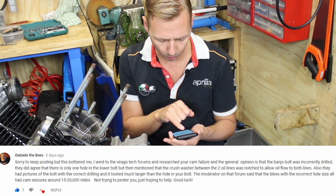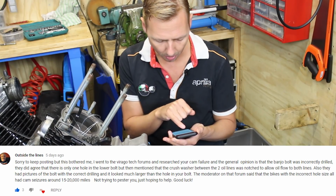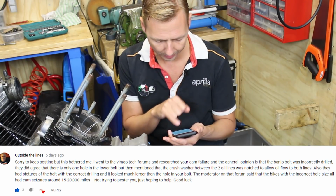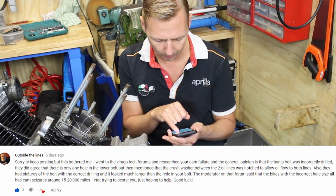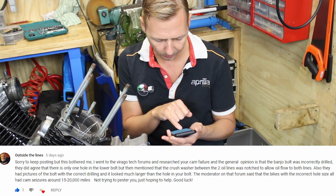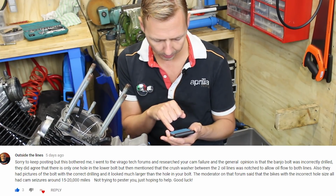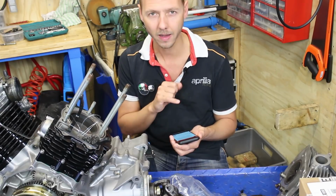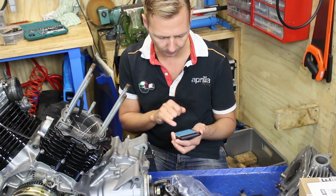He says that the crush washer between the two oilers was nudged to allow oil to flow to both lines. Also, they had pictures of the bolt with the correct drilling, and it looked much larger than the hole in your bolt. The moderator of that forum said that the bikes with the incorrect hole size all had cam seizures around 15 to 20,000 miles. Not trying to pester you, just hoping to help. Now, I think I will leave it to this comment, because a lot of other people said kind of the same, which is really interesting.